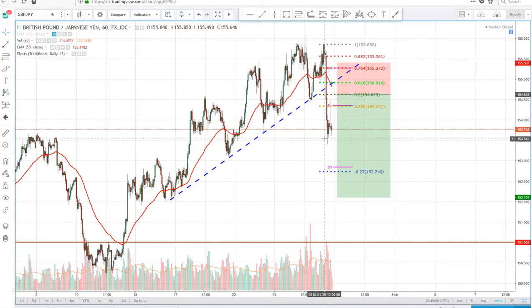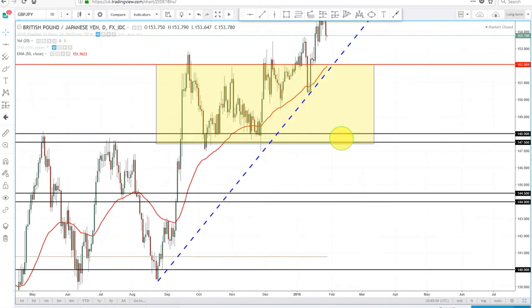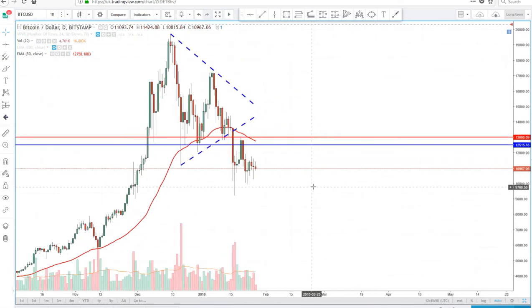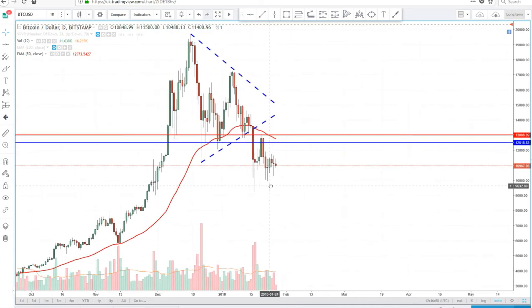Okay guys, that's it. So Bitcoin now, last one, let's get through this quickly. Bitcoin itself, notice now how we've just consolidated around the $10,000 mark a couple of times, and we're making a little pattern here, another pattern within a pattern. We may break out to the upside, but it'd be the upside of a smaller pattern, testing another pattern again, which is a larger pattern.